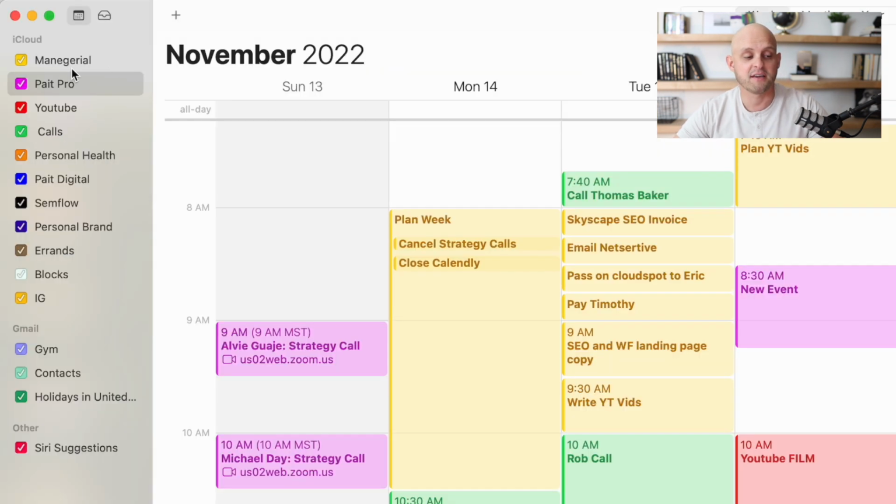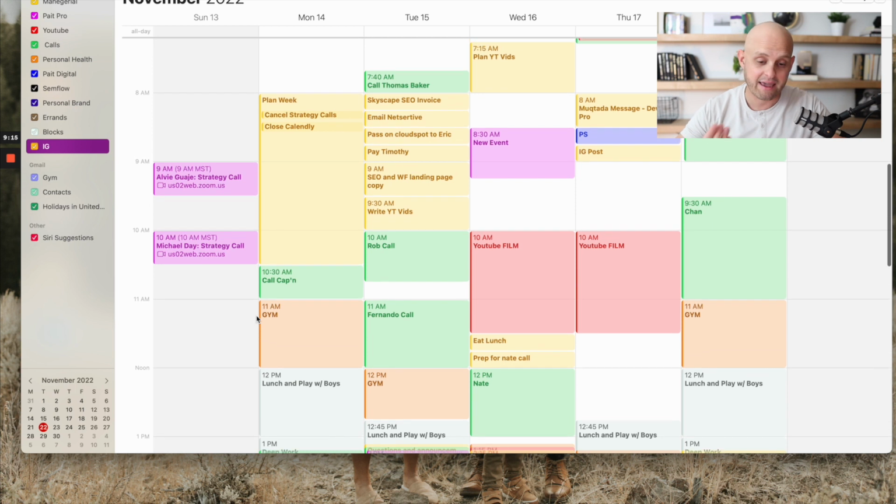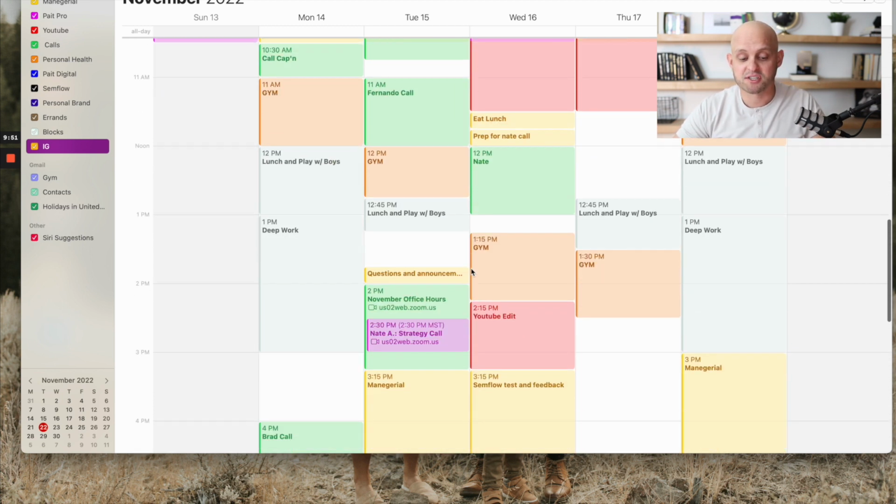You can see I've got things color coded for managerial, for my different businesses, YouTube, calls, personal health, my personal brand, Instagram, anything that I might need. And then I lay out my day beforehand to make sure that I know exactly what I should be working on every minute of the day. The other thing this has helped me do is to time block my time to make sure that I know when I'm doing deep focus work, when I have secondary work, which is when I can listen to my Post Malone. But also it helps me feel accomplished at the end of the day, because if you just dive into the day without any sort of game plan or to-do list or outline, you're going to get to the end of the day and feel like you were just spinning your wheels all day and you don't know exactly what you accomplished. So I would definitely recommend using some sort of calendar tool like this.